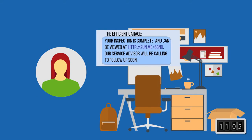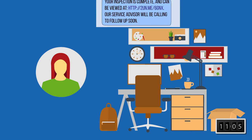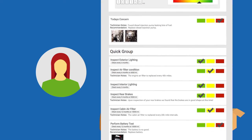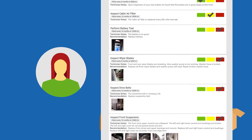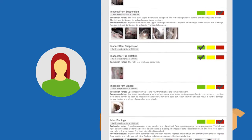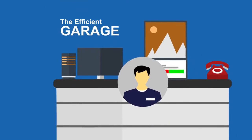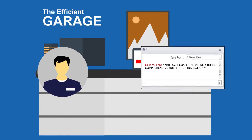At the efficient shop, the customer receives a text message as soon as it was sent. Now they know the inspection's complete and they should be getting a call soon. But in the meantime, they click the link, where they see the inspection that talks about everything that's going on with their vehicle. The customer suspected there were issues, but after seeing those pictures, now they're convinced. Once a customer clicked on the link, a notification was sent back to the shop letting them know.